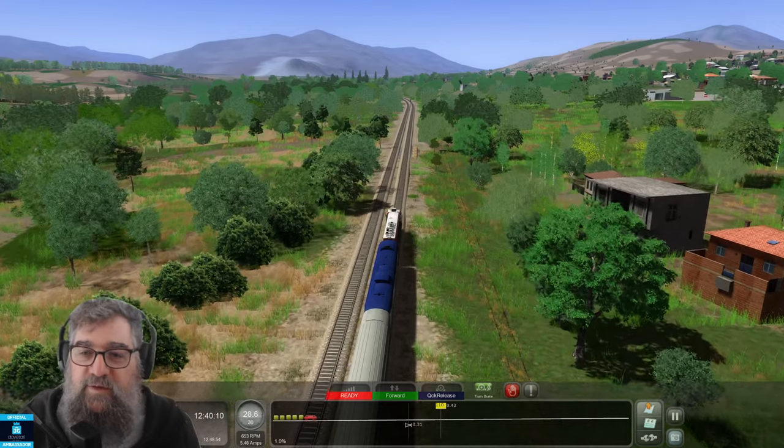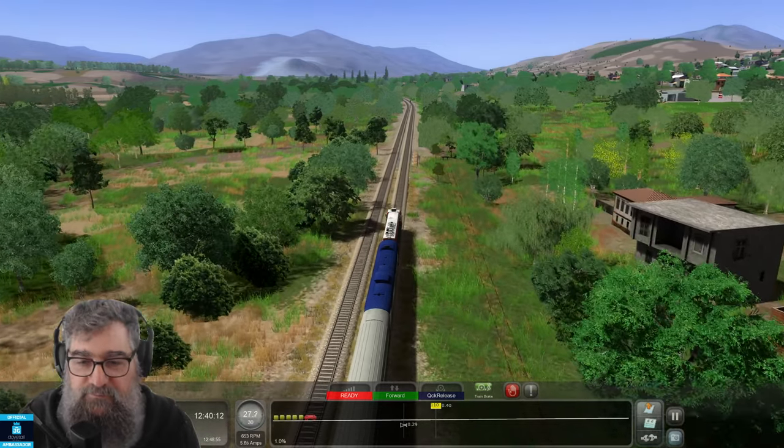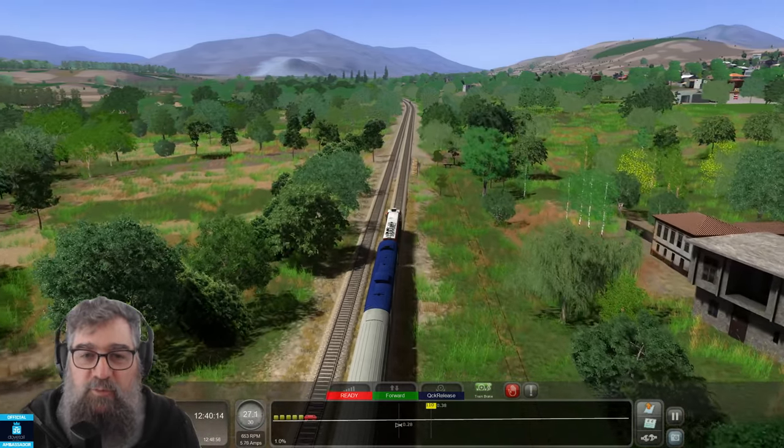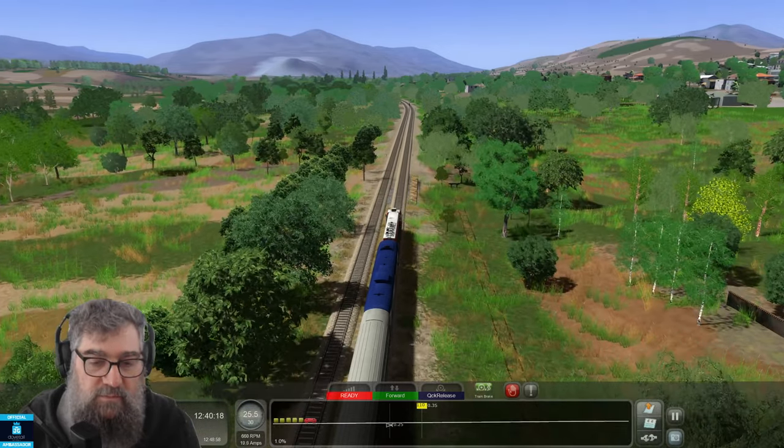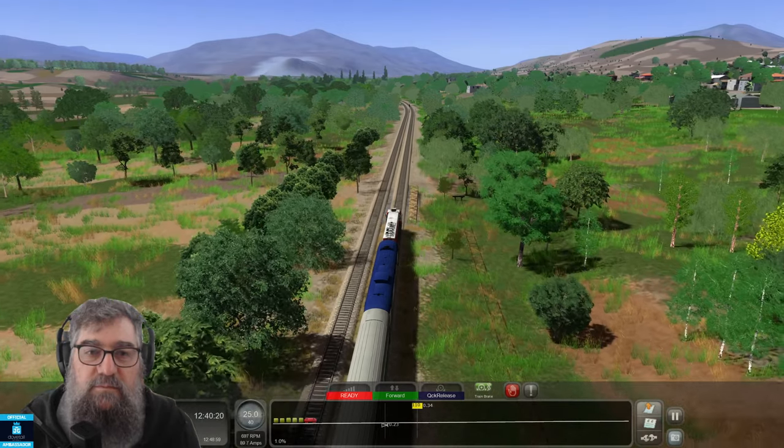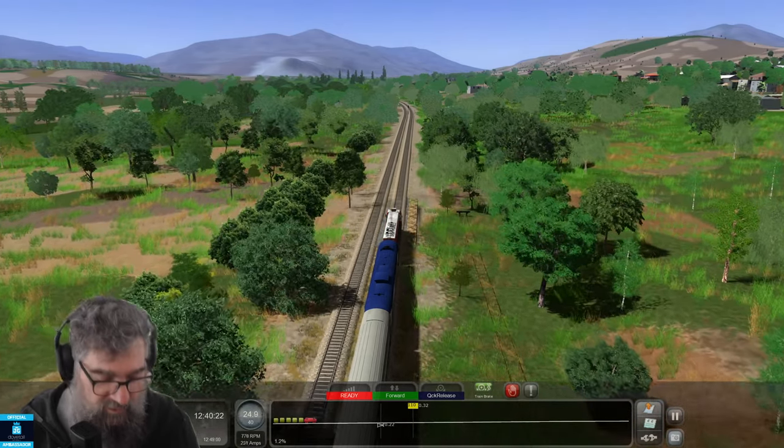Nice little weed-infested siding here. It's almost like proper narrow gauge. Time to start powering up again.